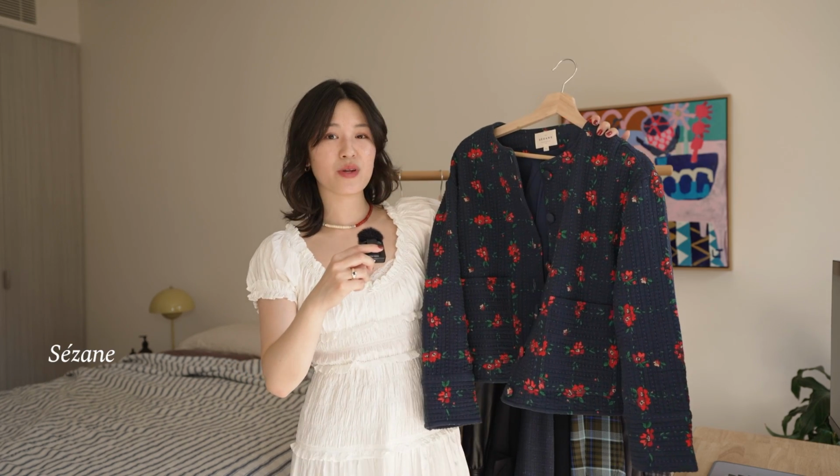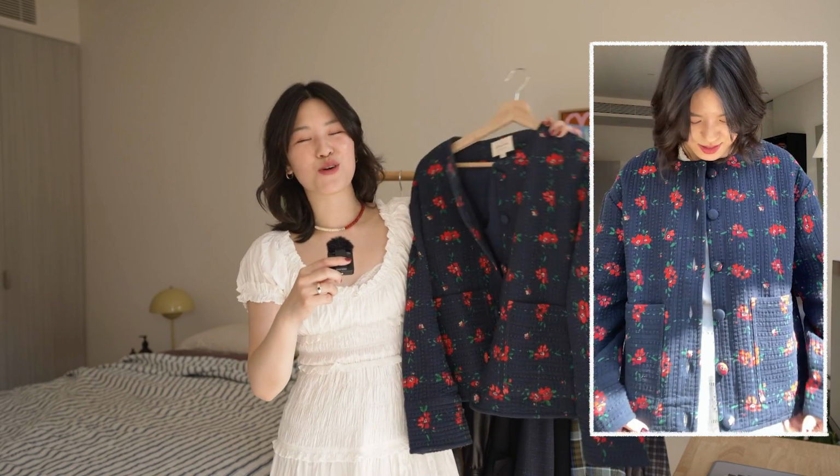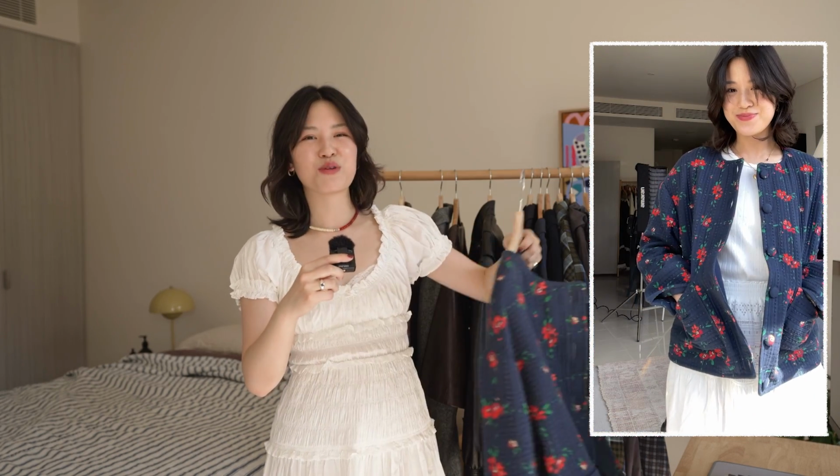This is one of the pieces that stood out the most to me from Sezane's fall collection. I just love the red florals on the jacket. It feels like they just expanded a jacket that looks like it was made for a toddler, but I kind of love the playfulness and how happy this jacket feels.